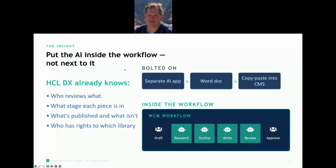So the key here is using your existing workflows, because ultimately a workflow is when you move from one stage to another, and these stages are really kind of nodes. So you're basically substituting in what I would consider a digital employee, an AI agent, in each of these nodes. These are typically going to be tasks that humans would do.